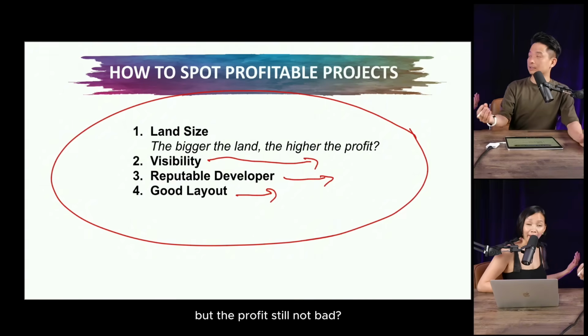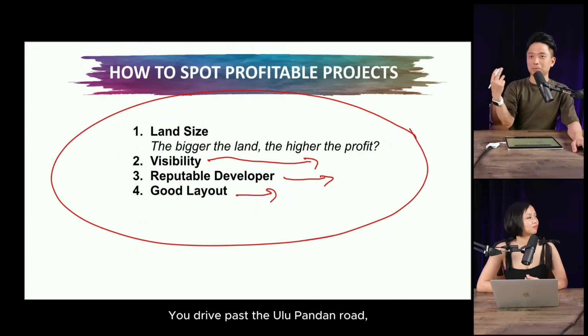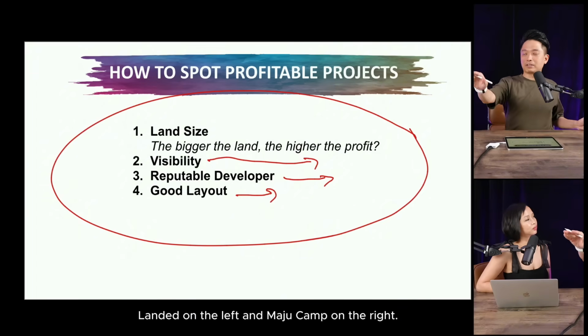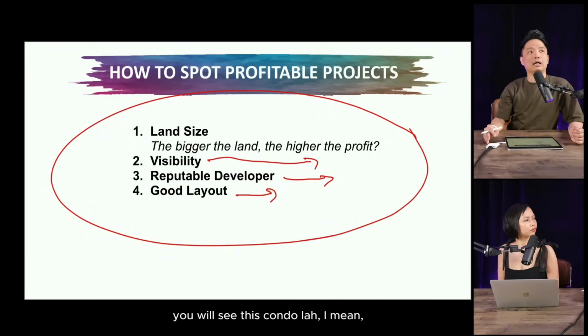But the profit is still not bad. Yeah, correct. If I got visibility, I wholesale. Actually, Key has no visibility, man. Only the people who stay there know. No, you drive past Ulu Pandan Road, you just see the highway, because beside it is all landed, not much, but landed on the left and Maju Camp on the right. You don't really notice the building. But if you drive past the road, you will see this condo. I mean, it's not the best visible place, but you will still see.